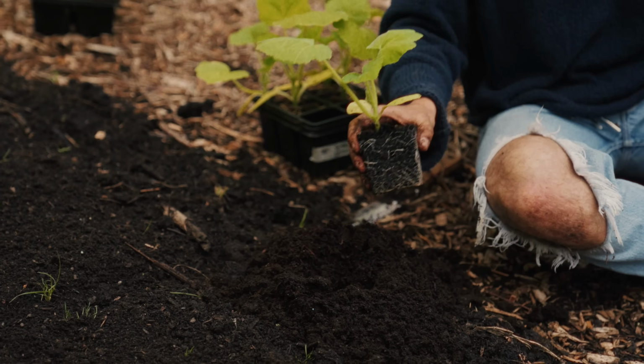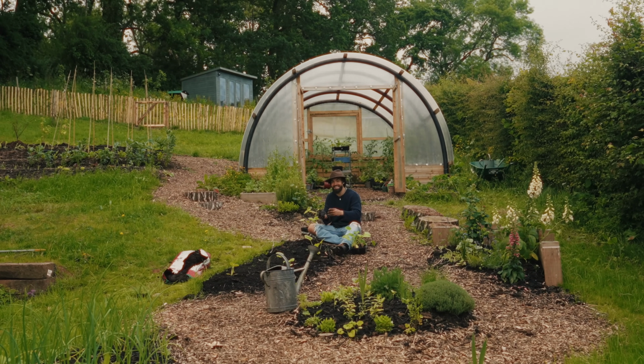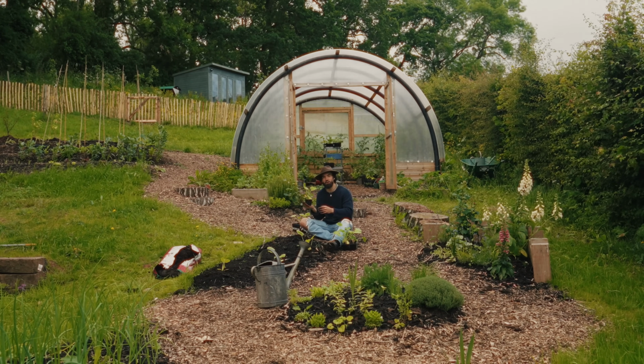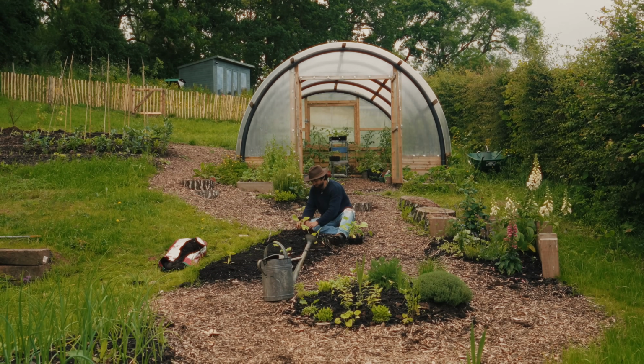This is my favorite part of gardening, actually. It's planting out the plants. Sowing seeds is fun, but it is time consuming. But this part, when you've got a beautiful plant like that, that's healthy and strong, and it's ready to go in the ground in its forever home, and in only a few weeks time it'll be pumping out fruit to eat, it's the best feeling.